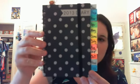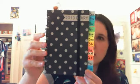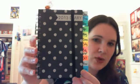Next thing I got is my diary for this year. It's quite small. It's A6, and I normally go for A5. But I really like it, just black and white polka dots. I've obviously already started using it. But it's got month view at the front and then just weekly view throughout, and it's got heaps of space to write, which I really like. And I think this was $3 or $4 because it was 50% off.